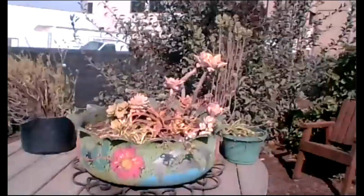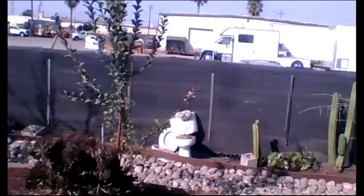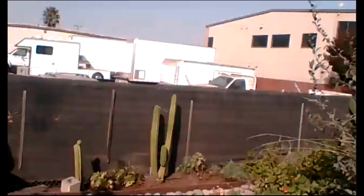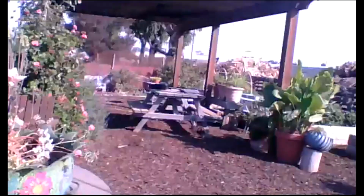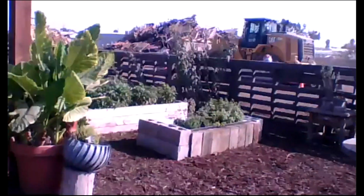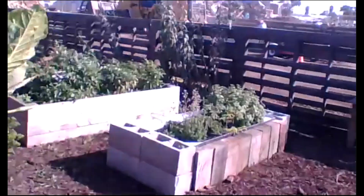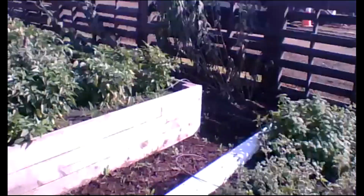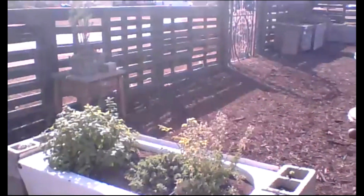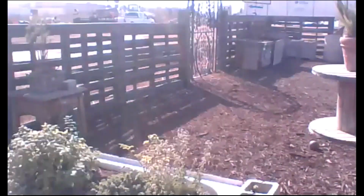As you notice here, there's tires. There's a toilet seat that wasn't being used anymore. So we try to repurpose different things in our garden. Over here, you'll see we repurposed the bathtub, and we used it as a raised bed. Can you see it?